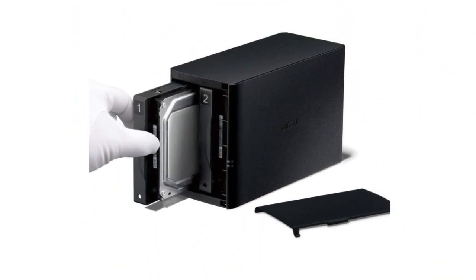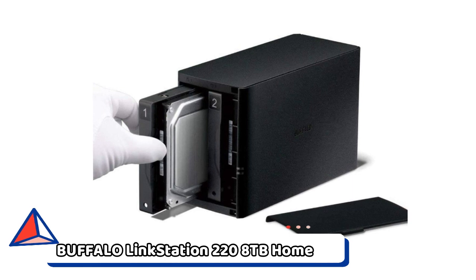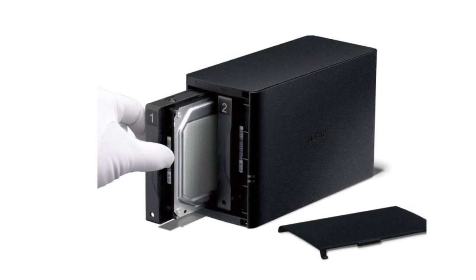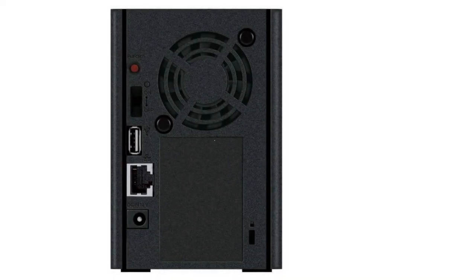At number 3, Buffalo LinkStation 220. One area where this NAS gets most use is its storage size of up to 8TB. Being budget friendly, it is compatible with PC, iOS and Android devices for easy file management and download. There is a built-in BitTorrent client.